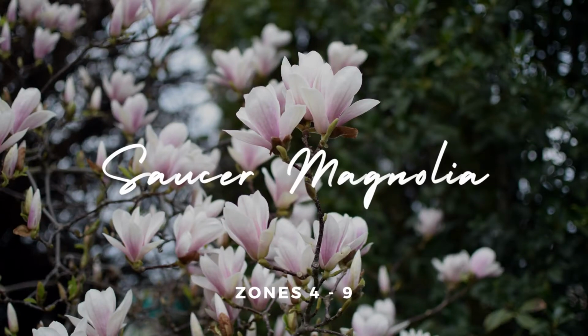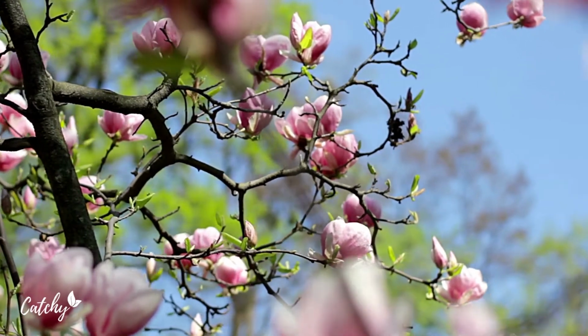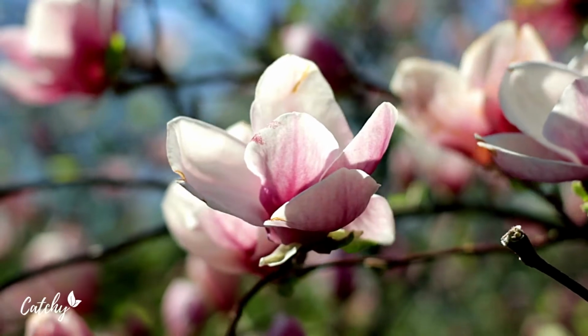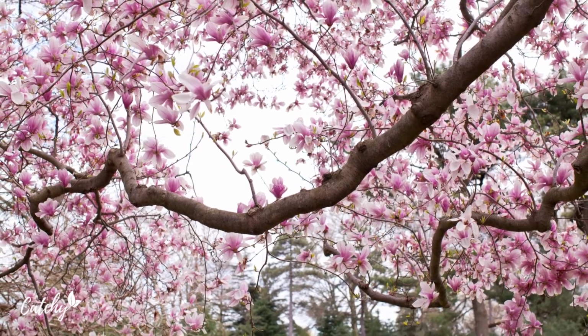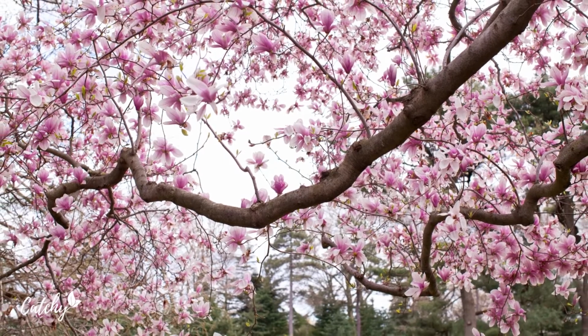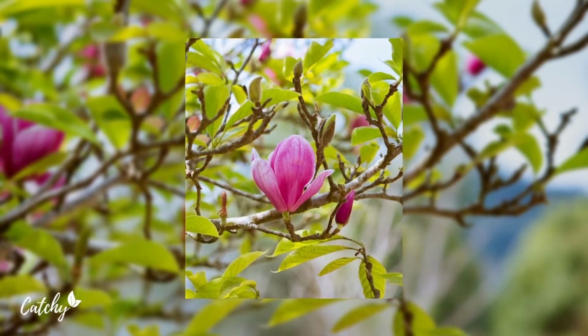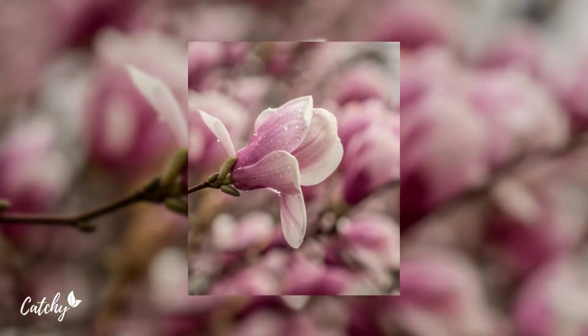Number 5. Saucer Magnolia. Saucer Magnolia bears purplish-pink blossoms with white interiors. Its flowers are fragrant and showy and keep coming until late spring. You need to be aware of the variety of magnolia you buy, however, because there are varieties with blooms in pink, white, yellow, and magenta, growing 25 feet tall.